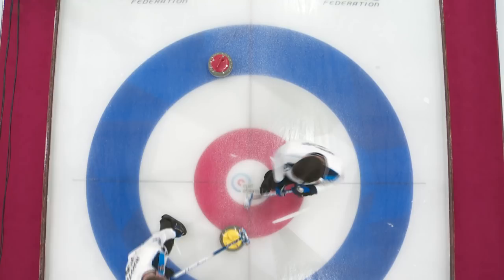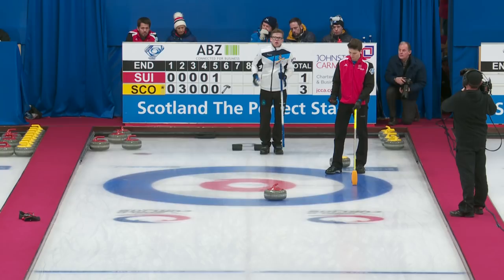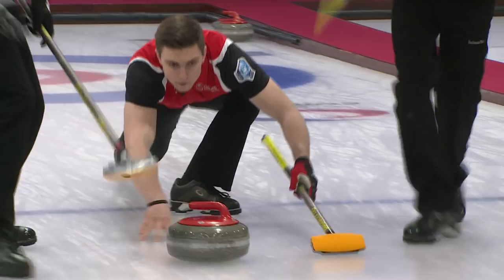Certainly gets the crowd going here. Robin Bryden, nice slash double. That's got to feel nice when you make a good shot to get that boost from the crowd. At the same time, curling is a sport where you need to remain composed too, being able to handle your emotions well. Not get too riled up.